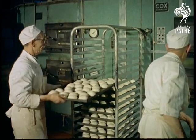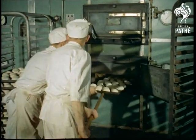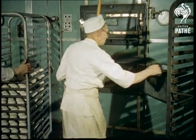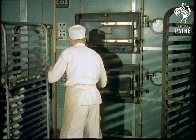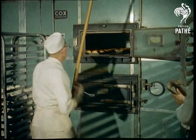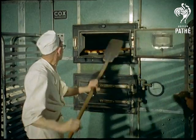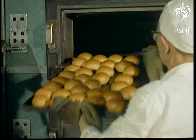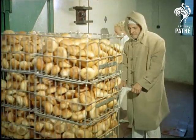The next stage is the actual baking, and when this has been done, the rolls are allowed to cool for about half an hour at room temperature, about 80 degrees, before going into the deep freeze. Scientific tests have proved that the rate of staling is decreased by deep freeze, and that bread or cake can be left for between 4 to 5 months. But for practical purposes, 4 to 5 days is enough. Weekends and bank holidays, for example.